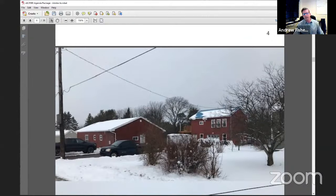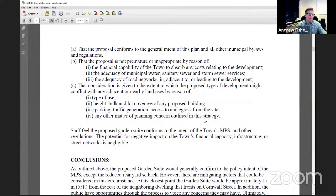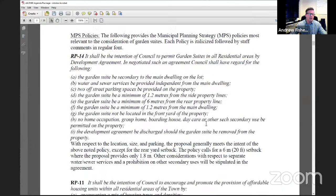In consideration of a development agreement, there are municipal planning strategy policies that apply. The enabling policy is residential policy RP14, and that permits garden suites in all residential areas by development agreement, and it lists a number of considerations: that it be secondary to the main dwelling on the lot, that it have separate water and sewer services independent from the main dwelling, that there be at least two parking spaces, that it be situated at least 1.2 meters from the side property line and from the main dwelling, and that it be 6 meters from the rear property line. It can't be located in the front yard of the property, and it can't have other accessory uses such as a home occupation or a group home or daycares, that sort of thing.